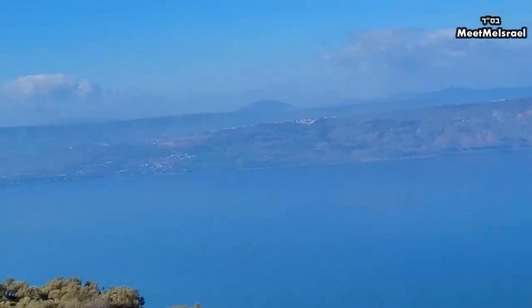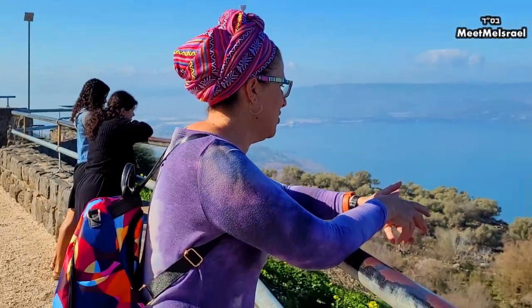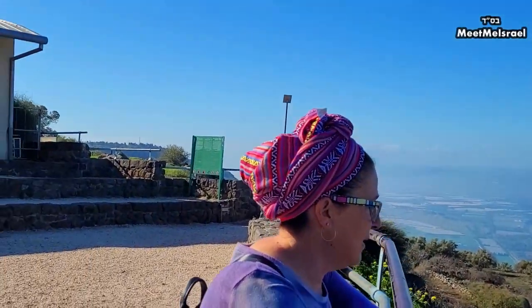Okay, so this place is called Mitzpe HaShalom, which translates to Peace Vista. Where does it get that name from? So, this history is like this. 1948, Israel became a state. The Jews declared independence and it became a Jewish country. However, the Golan Heights was not part of Israel at that time. It stayed in Syrian hands.